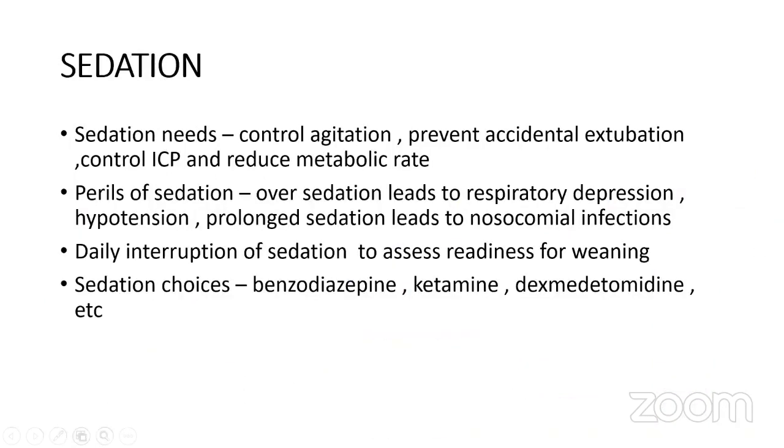Now, again, just like analgesia, sedation is also very important, because the same problem, unnecessary and prolonged sedation, can give rise to a multitude of issues. What is the need of sedation? It is helpful to control agitation, prevent accidental extubation, control intracranial pressure, and reduce cerebral metabolic oxygen rate, especially in patients who have an intracranial pathology or they have head trauma.